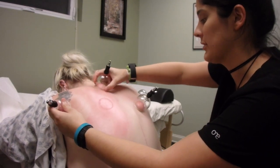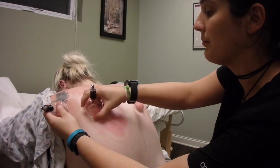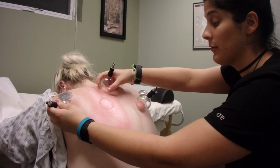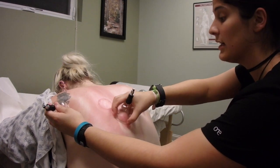You should definitely show what the marks look like in a day or two. I will. Because I can see this is darkening. I bet her marks will actually even become darker than they are when she leaves here.